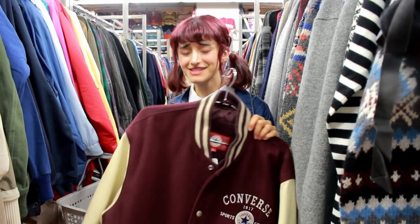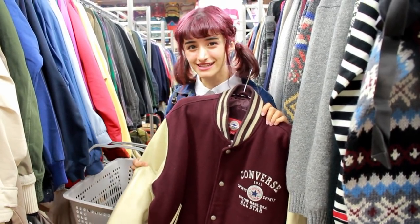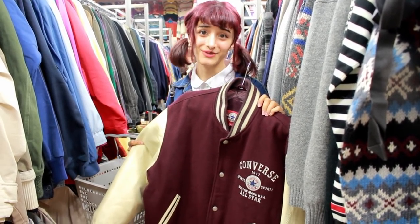So we're here in this thrift shop and I found this really cute Converse jacket. It's Hino Kaz's birthday soon and I might get it as a little early present. But mostly for me, because I think not only would it suit the video, but it is really cute. So I'm gonna get that.